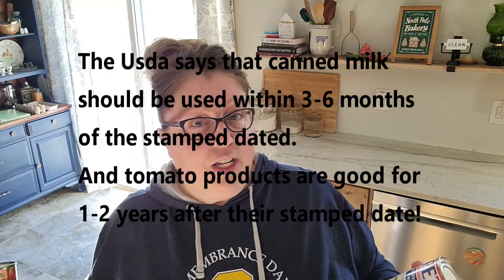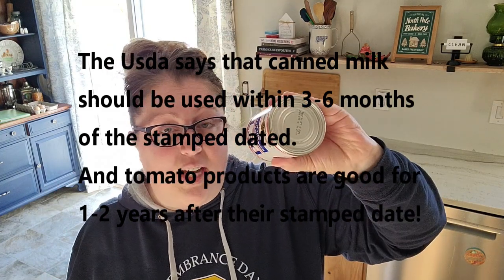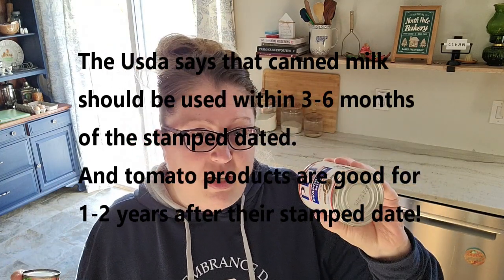But milk and tomato products, I wouldn't use past 6 months past their expiration date. Those are a little bit different, but if it's a can of beans, it expires in 23, I would still eat it in 24 or 25.